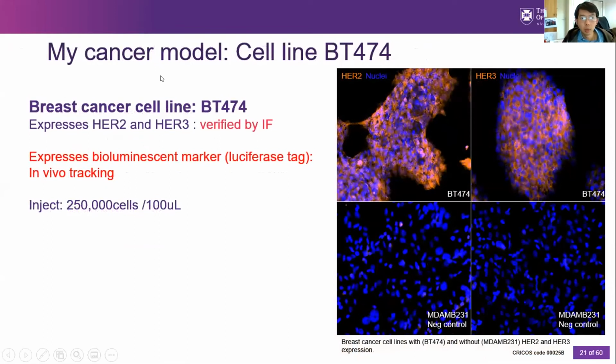And my cancer model is the cell line BT474. It's a breast cancer cell line that expresses HER2 and HER3, which are my targets. This is verified by immunofluorescence that shows HER2 and HER3 expression. The cell line is also tagged with luciferase, which is a bioluminescence marker. This is so after we inject into the mice, we can use in vivo imaging to track the brain met development. The amount of cancer cells I injected is 250,000 in 100 microliters.